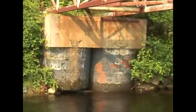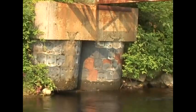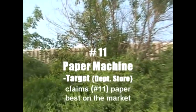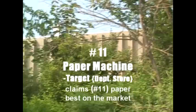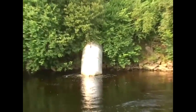They put this bridge in. You can see they used the 4-foot grindstones, and you can see the pins where they put the segments together. And the number 11 addition up here is all cement, all brick. You can see the top of it up there. This is probably cooling water. It comes out of that pipe right there from number 11.